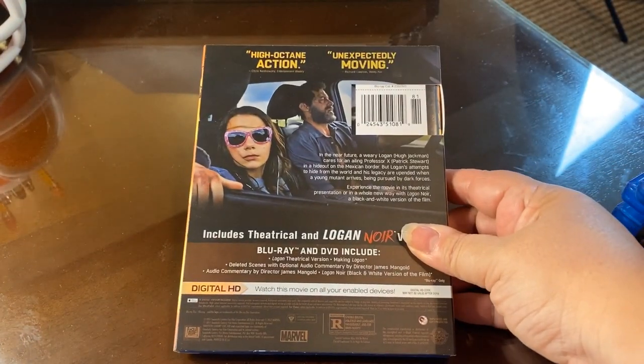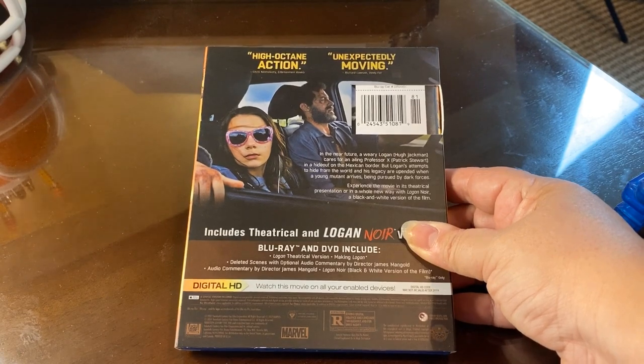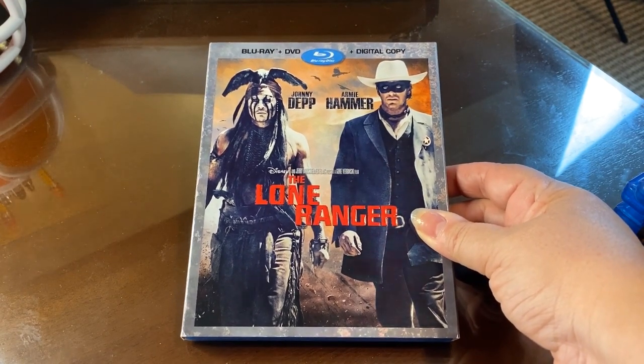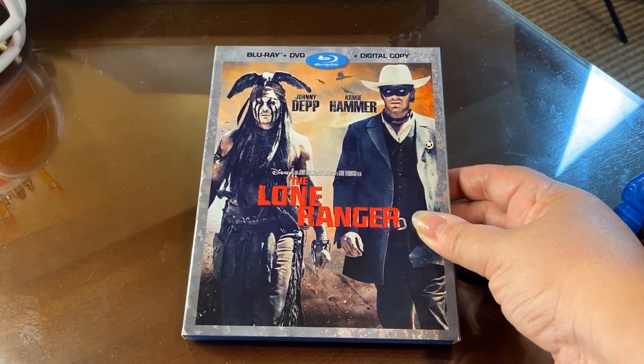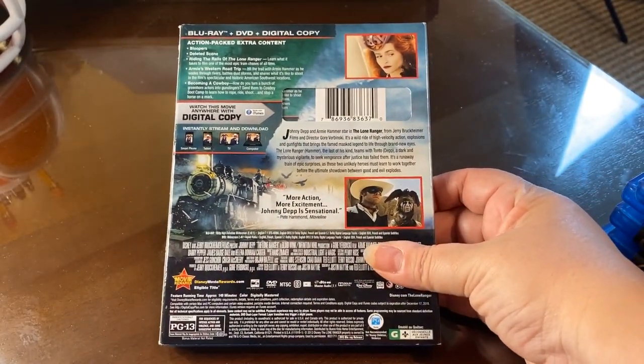Logan. It was a nice ending to the Wolverine character. Hugh Jackman played him really well. One that people seem to overlook, Lone Ranger. We like this one. We've seen it several times. It's fun. It's just a fun movie.